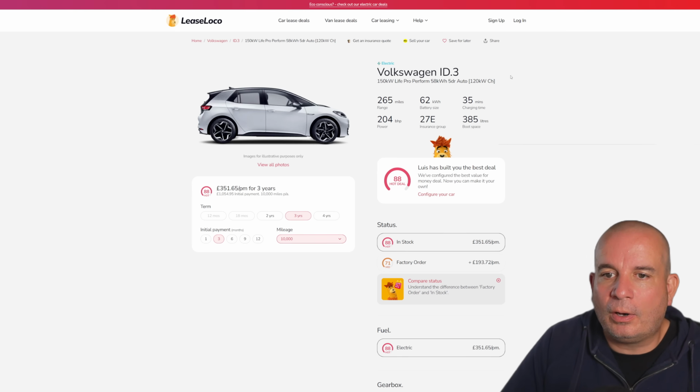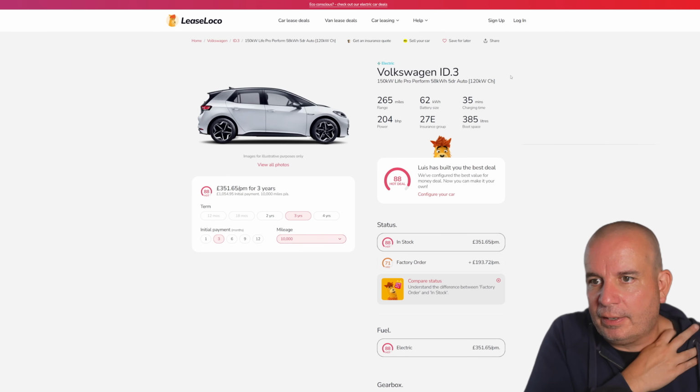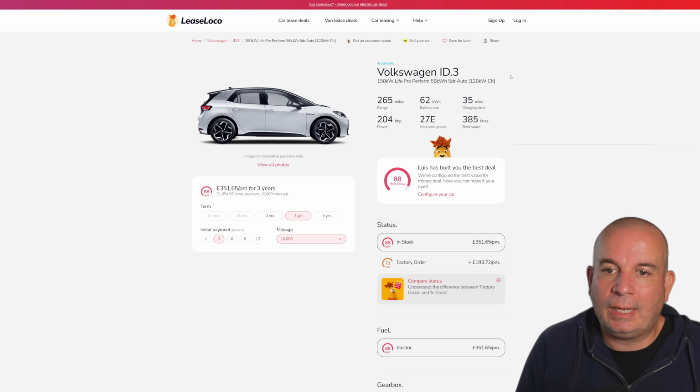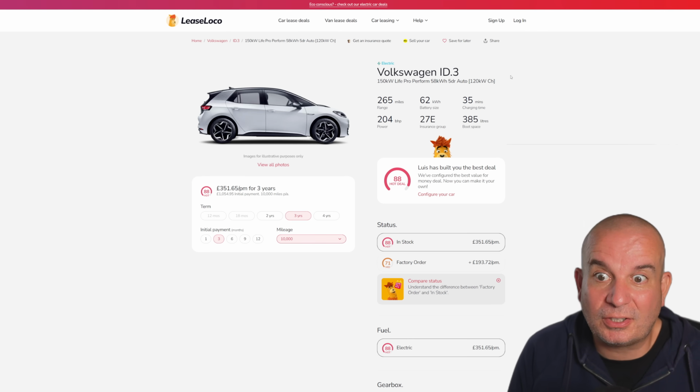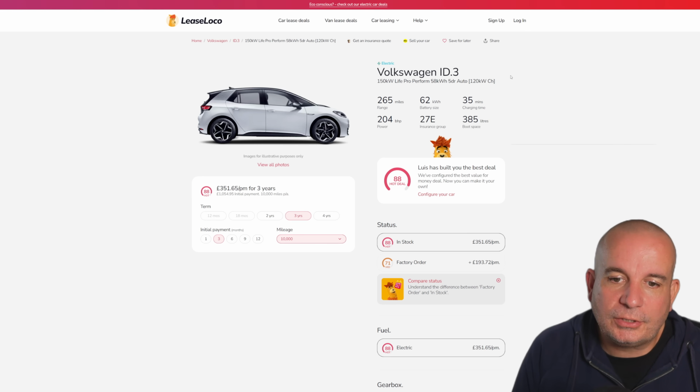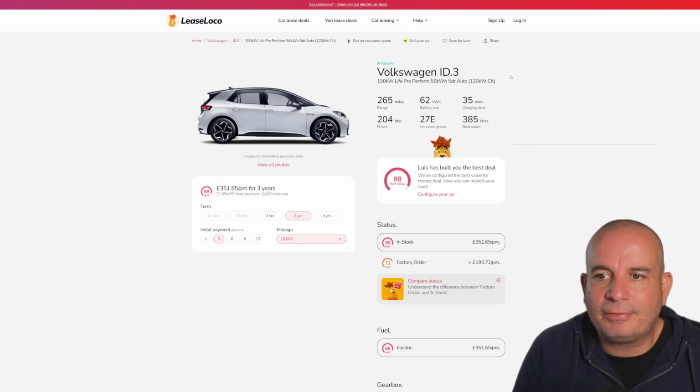Next, we've got the VW ID3. I've never been a fan of the ID3. And by the way, if you're after a used EV, this is one to possibly consider buying because you can get a 3-year-old one now for not very much because they've depreciated massively. Yeah, certainly another good example of why you should possibly lease rather than buy if you're looking at a new EV. Just over £1,000 up front and £351 a month.